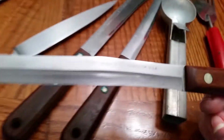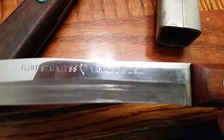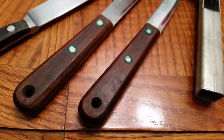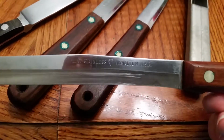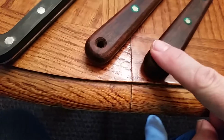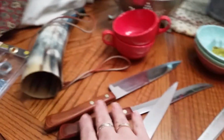Now these, I'm not sure because I didn't look them up. They are, what does it say? Focus. Maybe not. I don't know if you can read that. Vanadium flint stainless, and they have a little Indian head mark on them. So not sure about those. They're probably the same age as about these, maybe a little bit newer. So I'll do some research on those. But all of the kitchen stuff was in the garage in boxes for 50 cents.